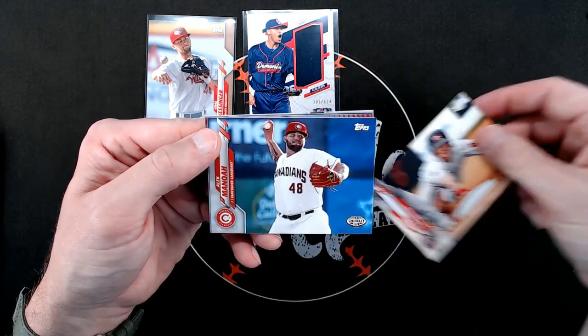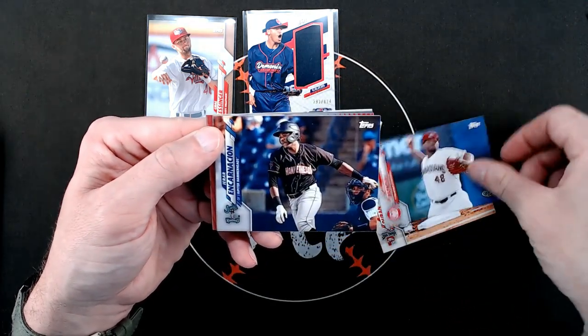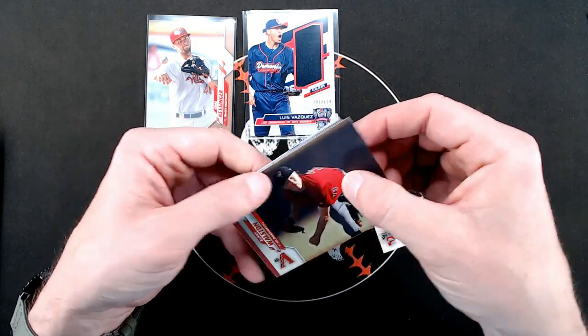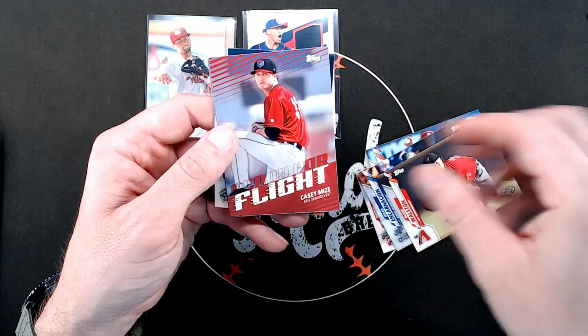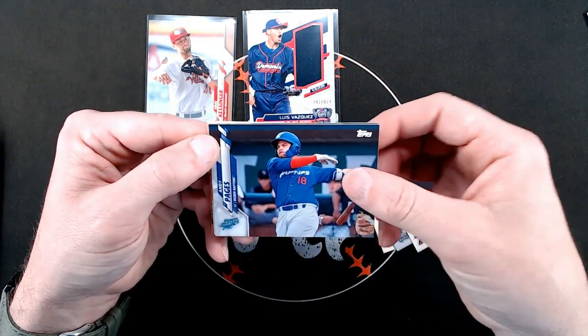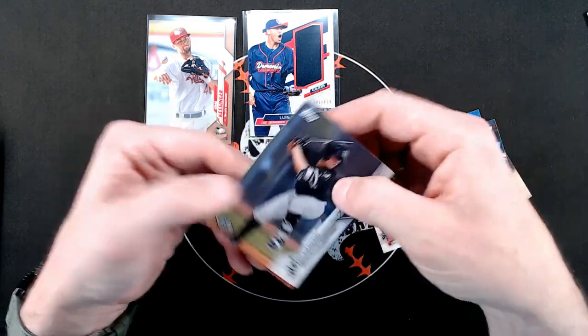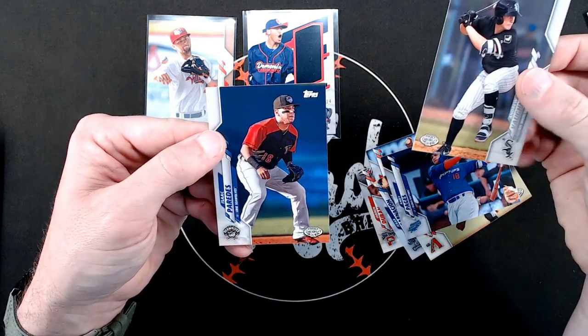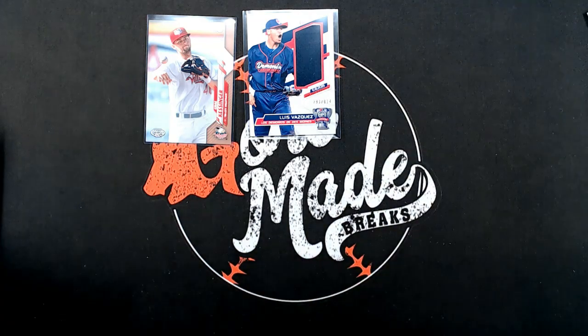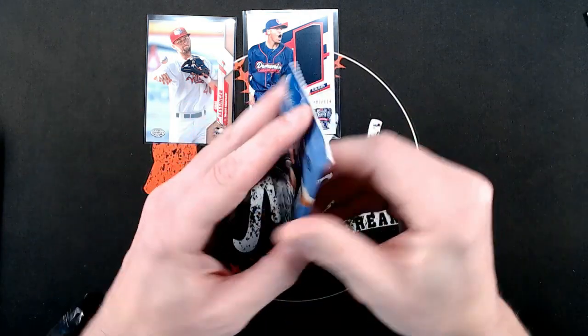Jaron Duran, Alec Manoa, Gerard Encarnacion. He's got a first Bowman, I believe. Blake Walston. Casey Mize, ready for flight insert. Andy Pages. And Andrew Vaughn. A lot of nice names in here. Isaac Paredes. A lot of nice prospect names. A lot of familiar names.